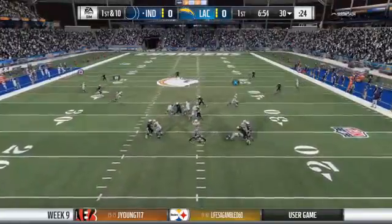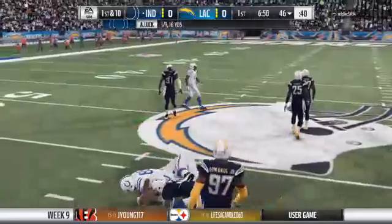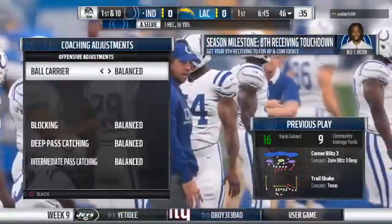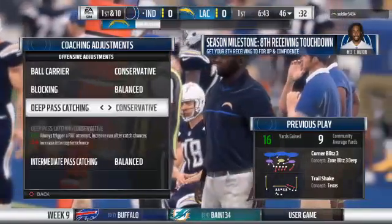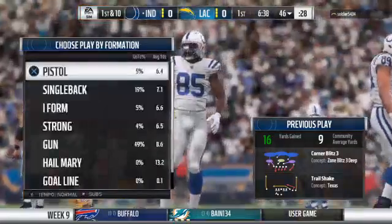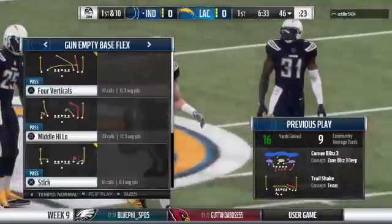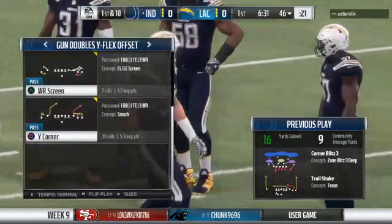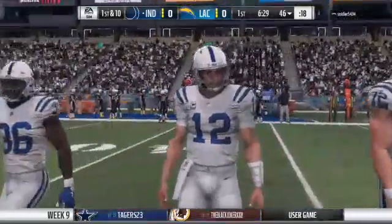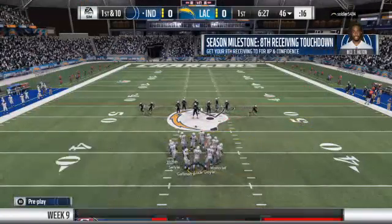On first down, it's Luck. Firing quickly here, and that's complete. And able to get this one across the 45 before he's brought down. 16 yards to pick up there. The Colts have a first down. First down and 10 now for the offensive group.